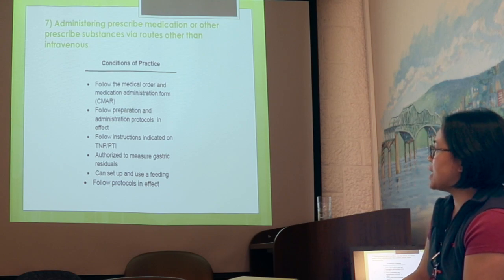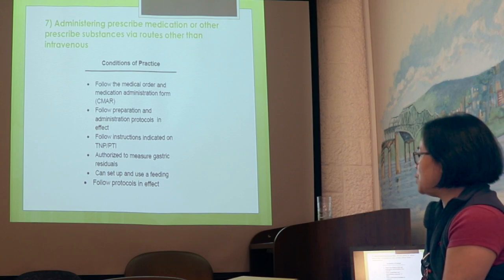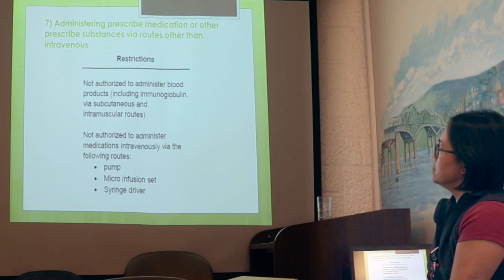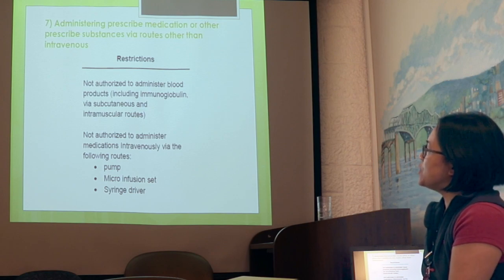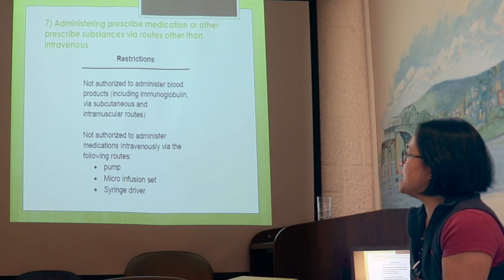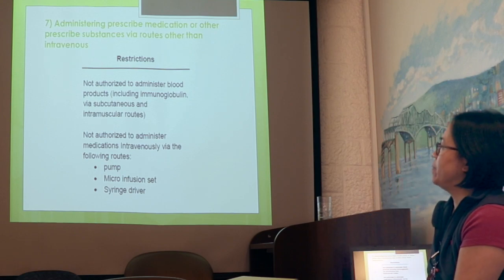They can measure the gastric residuals, and they can set up and use a feeding pump following the protocols in effect. Restrictions: not authorized to administer blood products, including immunoglobulin, via subcutaneous and intramuscular routes. Not authorized to administer medications intravenously via the following routes: pump, microinfusion set, and syringe driver.